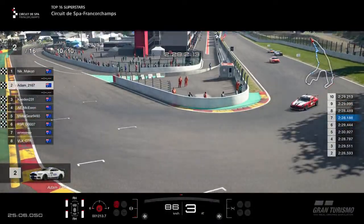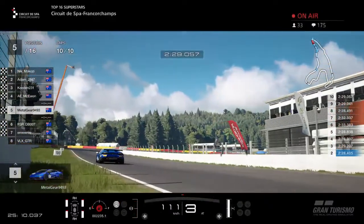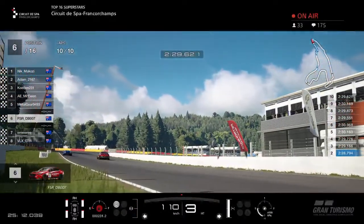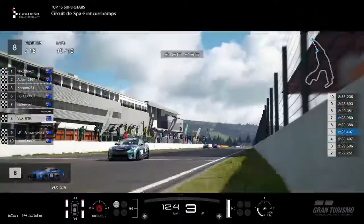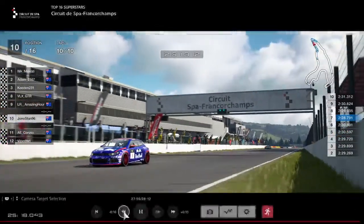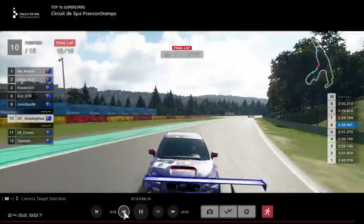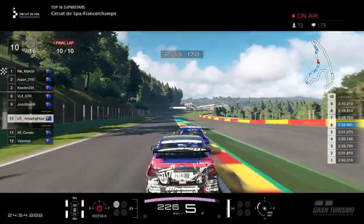Adam comes home in second, Keaton in third, McEwen in fourth, Metal Gear in fifth, DB sixth, Emery in seventh, GTR in eighth, John Stanth in 10th, and Amazing R in 9th. So it was very close. Looks like there was a bit of a fight at the end, and we'll just have a look at this as well.